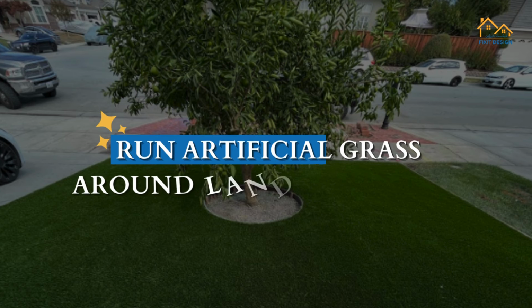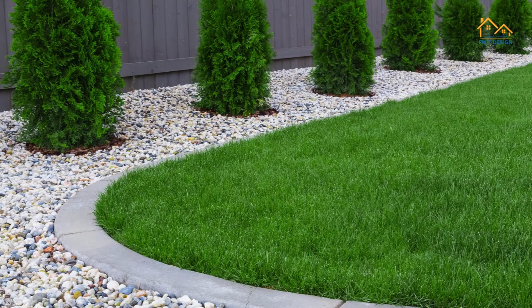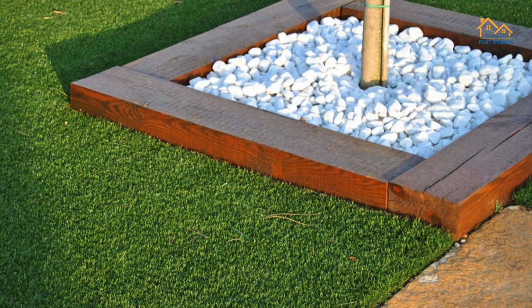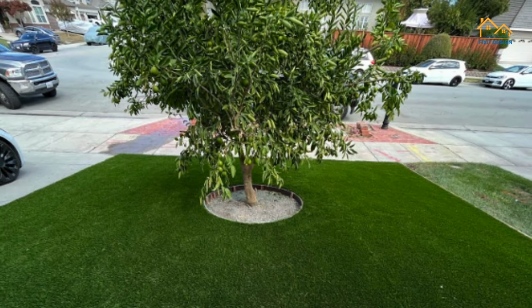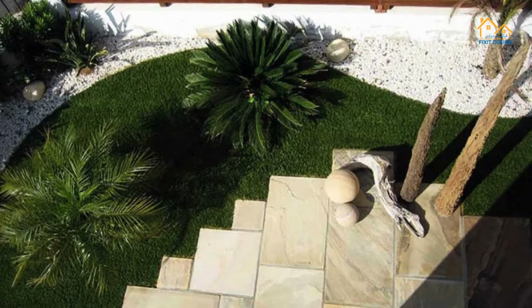3. Run artificial grass around landscape trees. Just like the natural grass, you can also install this fake grass around landscape trees to enhance the yard ambience. Because the verdant fake turf perfectly complements the grainy and earthy tree features.